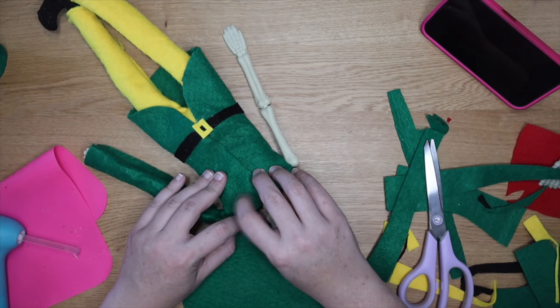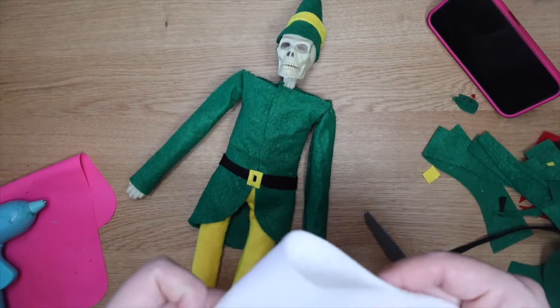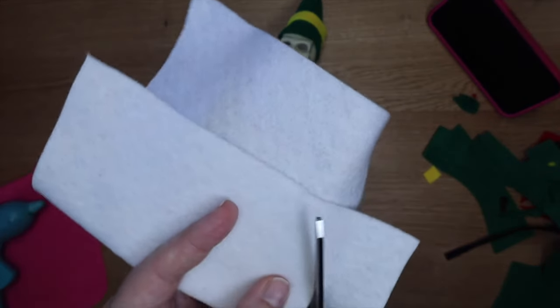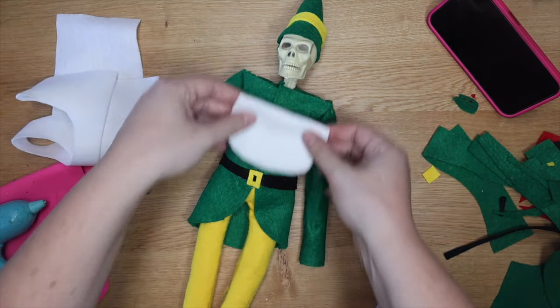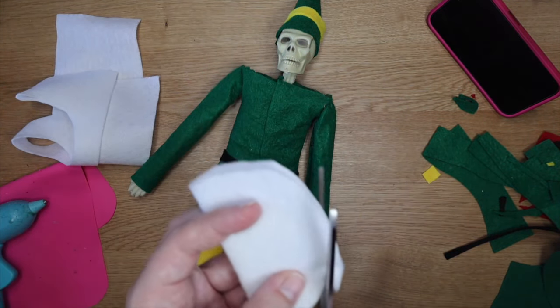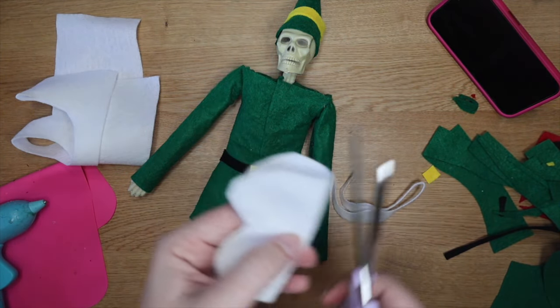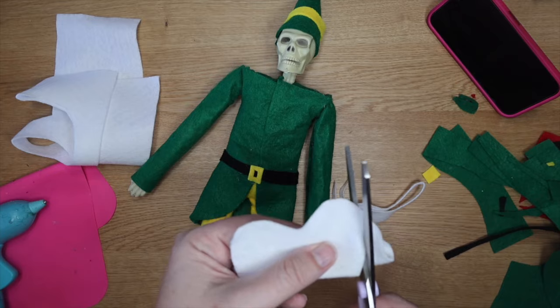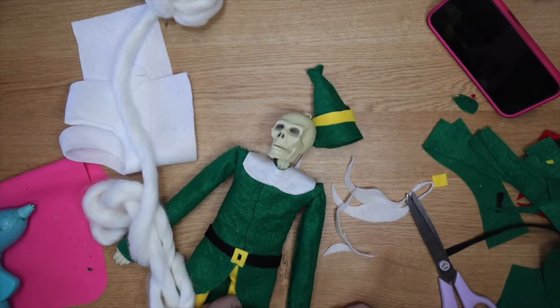And then Elf Skelly needed the white bib thing that is on Buddy the Elf's costume. So I cut that out freehand. Everything's free-handed because I am not good at making patterns either. I turned on the Elf soundtrack and I just tried to channel as much as I could the feeling of the movie, and it ended up working. With a little hot glue and a dream, we made it, friends.